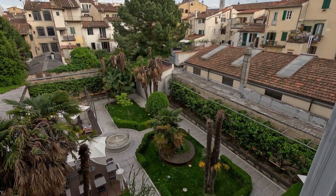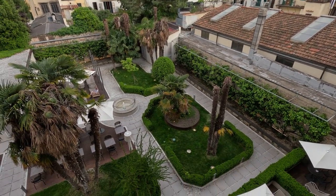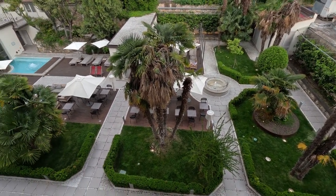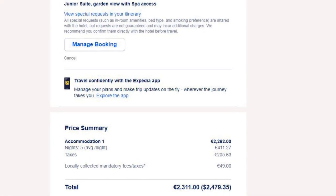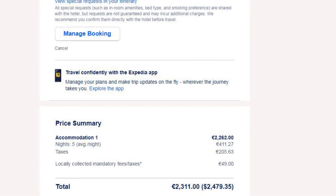We booked 5 nights at the Palazzo through Expedia based on price, reviews, location, and the presence of a tranquil-seeming garden in the back. The total bill was $2,480, or about $500 a night. That price included daily breakfast and spa access.